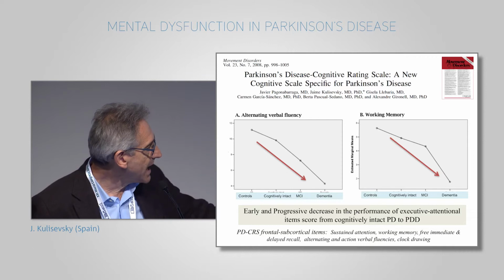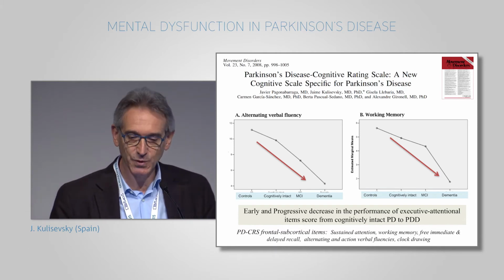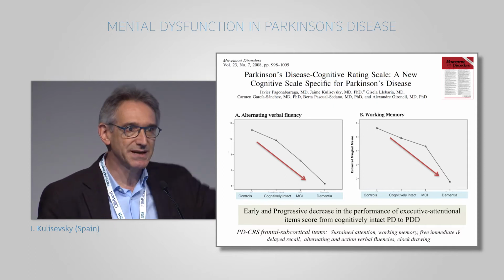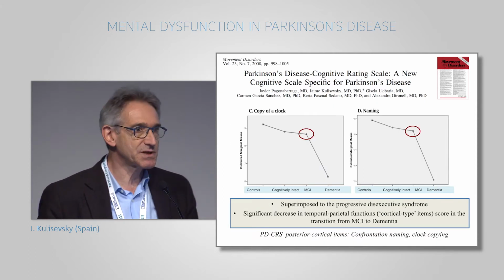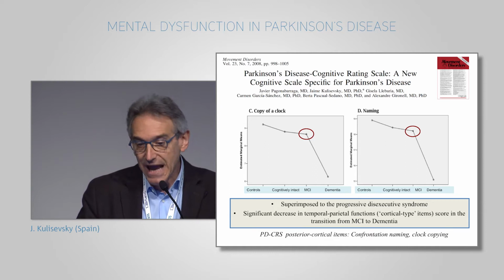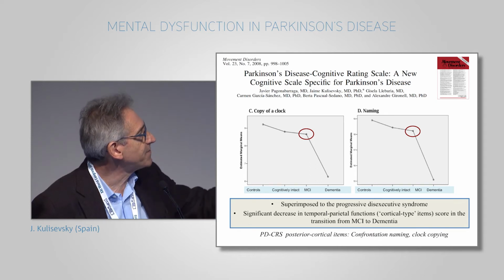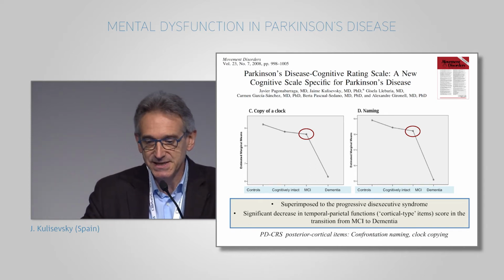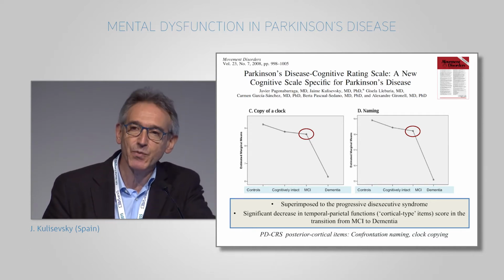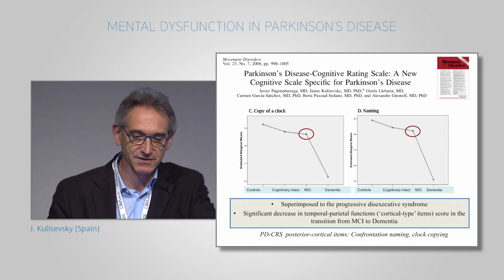All these items, sustained attention, working memory, alternating action, verbal fluency, and clock drawing, progressively deteriorate, and you are not going to see an abrupt change. But if you explore more posterior cortical functions, such as the copy of the clock or naming, then you can see that there is an abrupt change from mild cognitive impairment to dementia. That is, over the executive deficit that is progressive, there is a superimposed deficit in posterior cortical functions, and these characterize the transition to dementia.